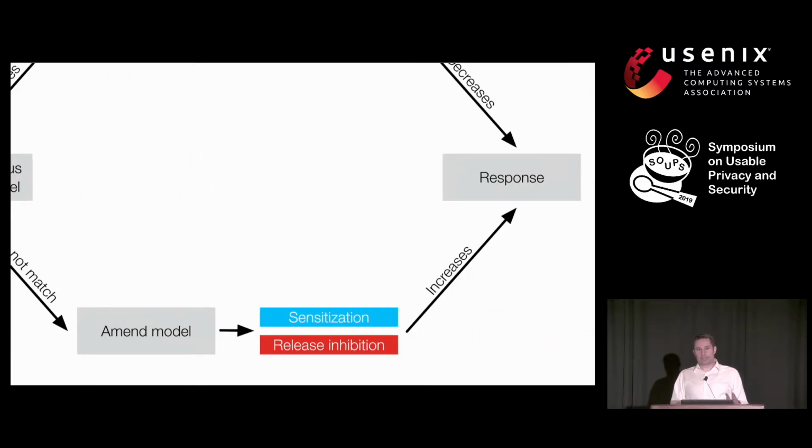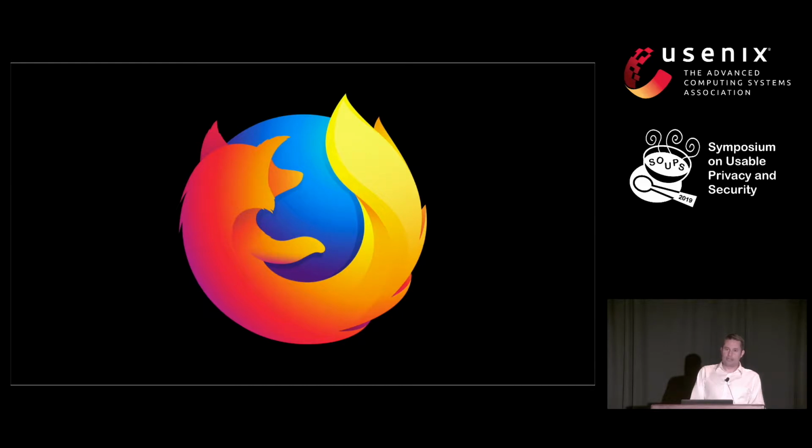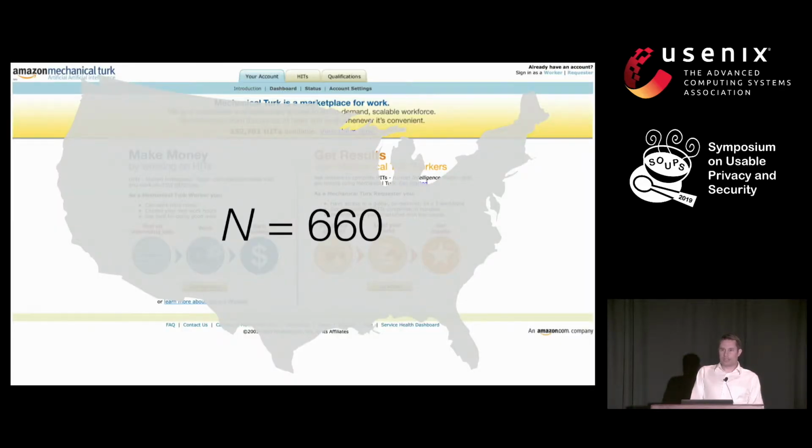And this is the basic framework we're working from to look at this problem. So the method we used was an online field experiment. There's nothing neuro in this next part, although there is something that follows at the end. In this online experiment, we used the Firefox browser with Mechanical Turk. So we had people's own browsers at home, doing whatever, wherever they do it. And we had over 600 participants.